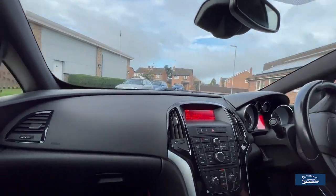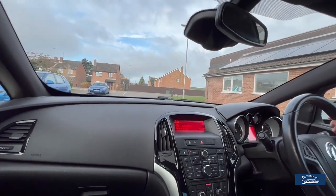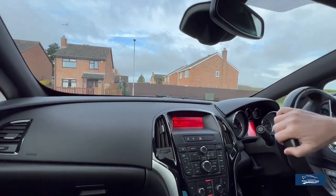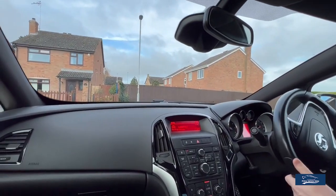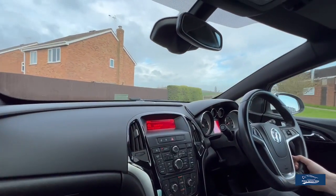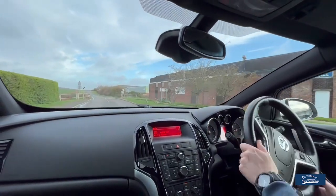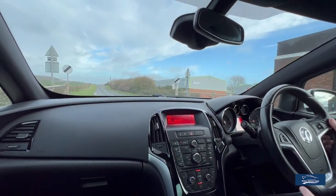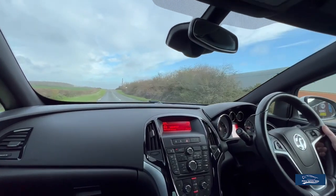Welcome to our road test of our 2014 14 plate Astra 2 litre CDTI GTC BiTurbo. We've got 56,700 miles on the clock. I'm just giving it a little run on the road just to see how it drives on nice country bumpy road.